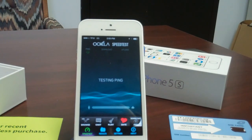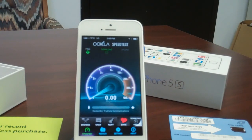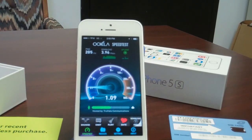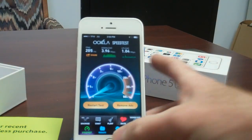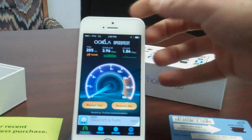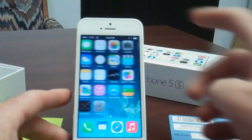I believe this is running on Verizon for Straight Talk. From what I understand, all of the ones that you buy directly from Straight Talk and have sent to you run on Verizon. It's a pretty nice download speed if that is the case. Alright, so that's that. I'm going to pull the plastic off here. Makes it a little bit easier to hit the home button.